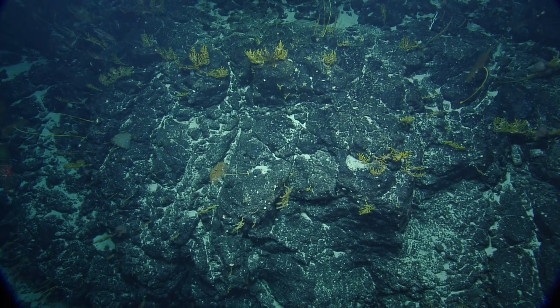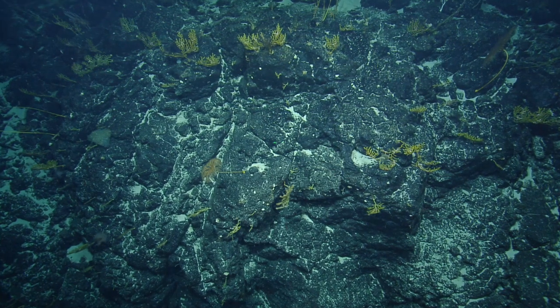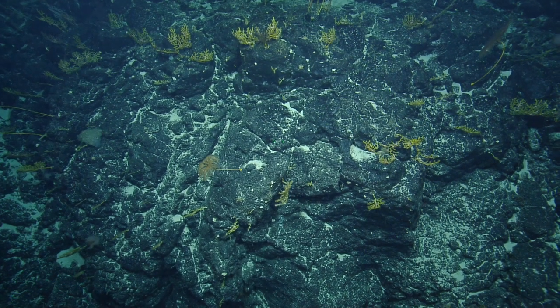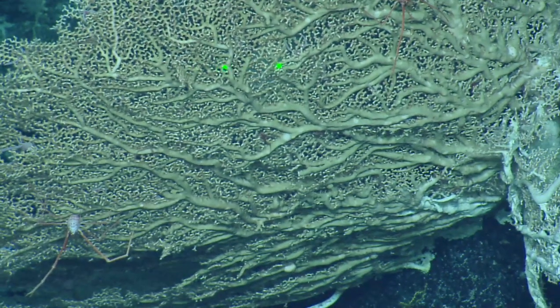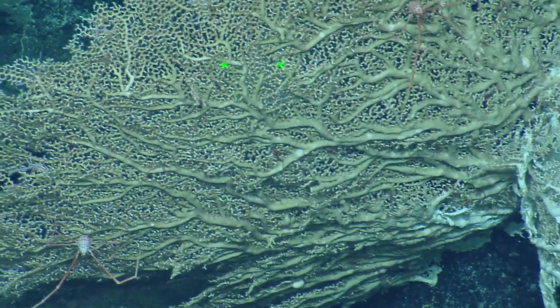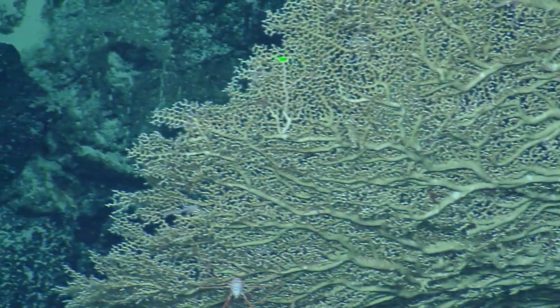Bridge nav. Let's do another 20 meters, 215. It's a hard coral.